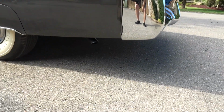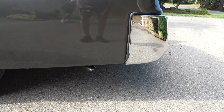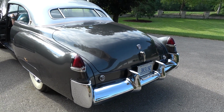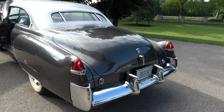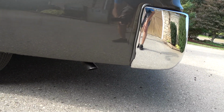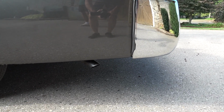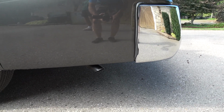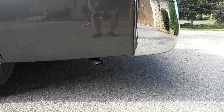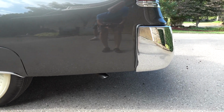Dual exhaust? Yes. I see the exhaust on the side. Can we step on the brakes for a second? There's your tail lights there. Beautiful, those nice fins. Steve, give it a rev. Much more powerful sounding than I thought. One more time. Very nice.